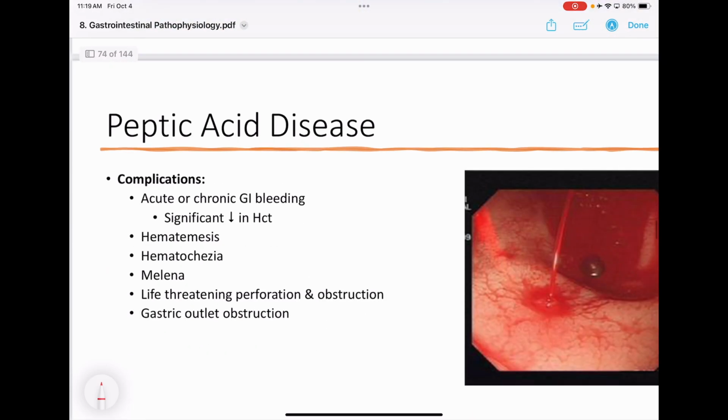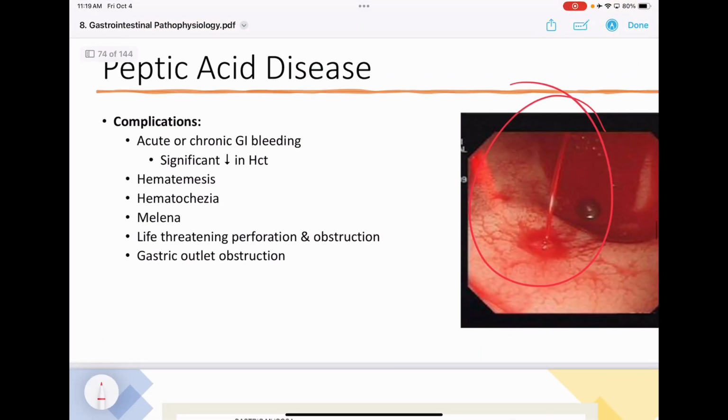Okay, treated. So complications, look at that squirting ulcer. What layer did that ulcer have to penetrate into? Submucosa. That is where the blood supply is. So you know how deep that ulcer had to go to get that squirting like that. Complications, again, acute or chronic GI bleeding. Obviously, if you have this going on, you're going to be losing a lot of blood into your GI system. You may become anemic and have a lot of problems. Hematemesis makes sense. Hematochezia, melena.